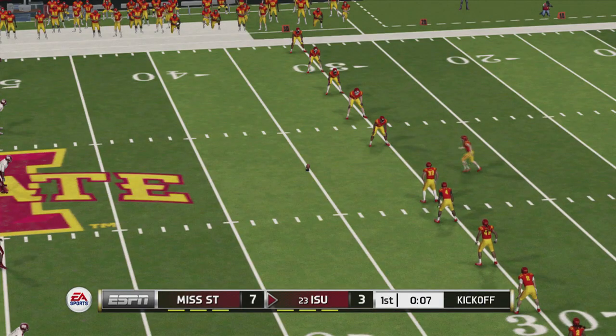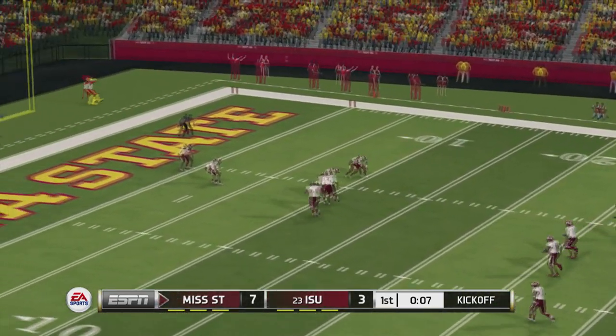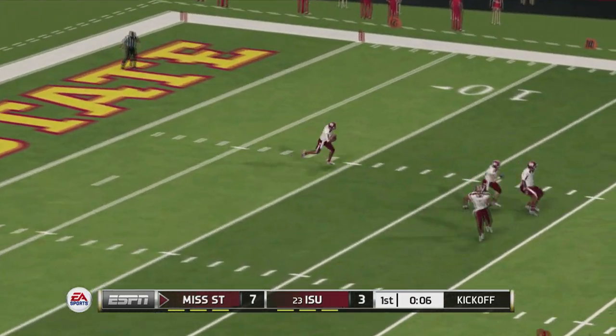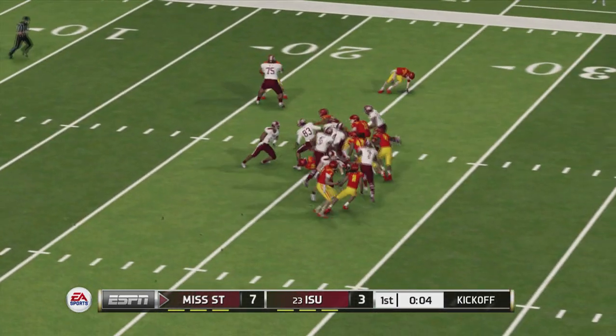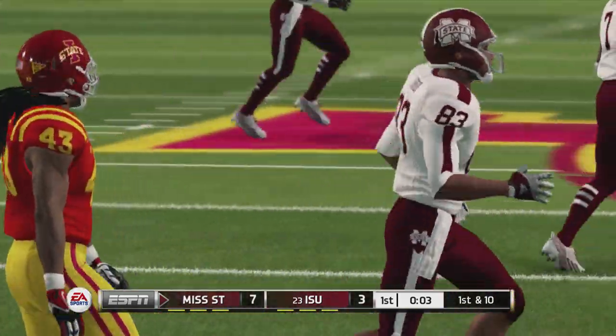Iowa State kicked this one off. He kicks it off, and he got all of that one. He's to the 20. Number 83 returns the kick. Buck returns 26 yards.